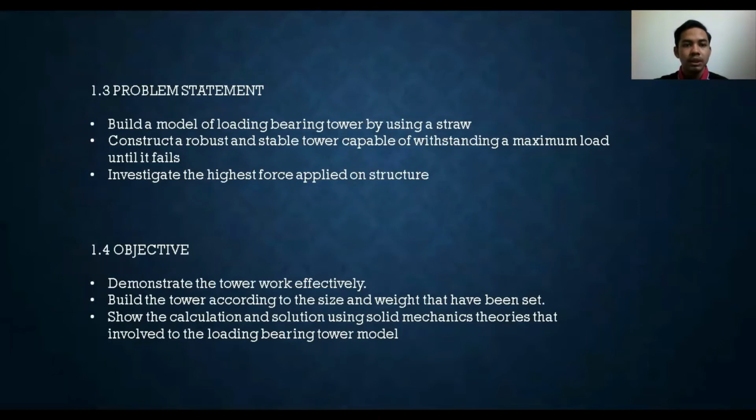And the problem statement is to build a model of a load-bearing tower by using straw, construct a robust and stable tower capable of withstanding a maximum load until it falls, and investigate the highest force applied on the structure. And the objectives are to demonstrate the tower works effectively, build the tower according to the size and weight that have been set, and show the calculation and solution using solid mechanics theory that involves the load-bearing tower model. And that's all from me. Thank you.